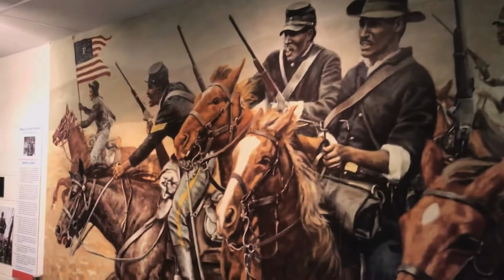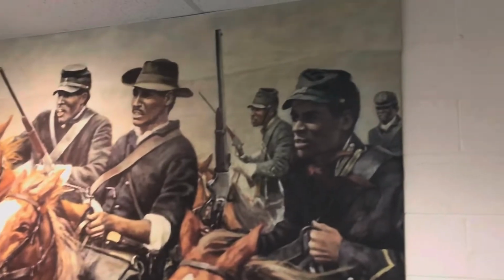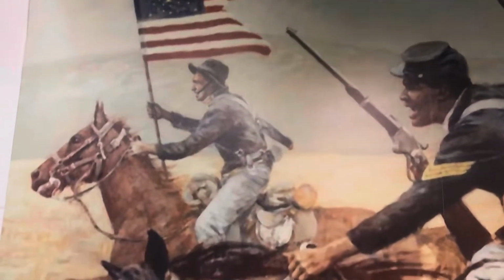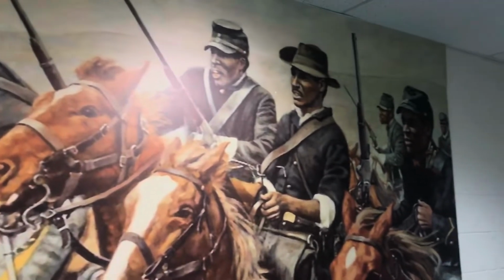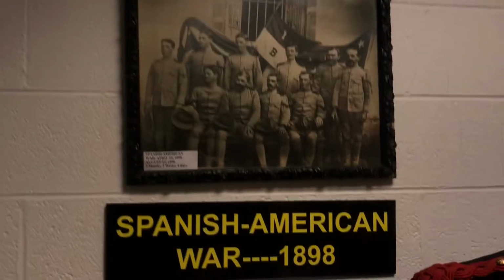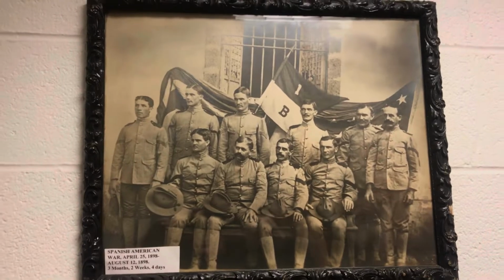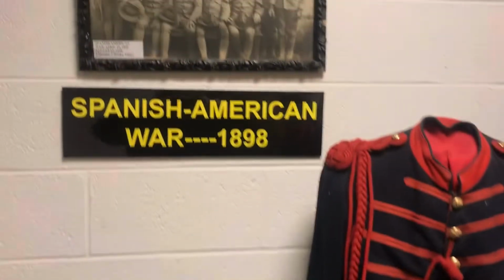Now this mural is incredible. I believe they'd be the Buffalo Soldiers. Pretty neat. This is probably 10 feet by, I don't know, 15 feet. Little Spanish American War picture. Spanish American War is something I like a lot. I do both naval miniatures and 54s, but there's not a lot of Spanish American War games out there.